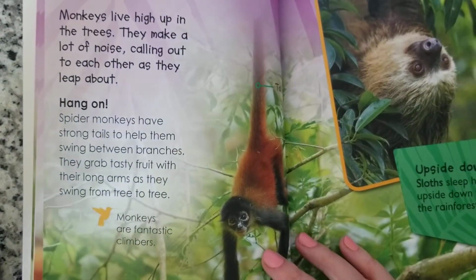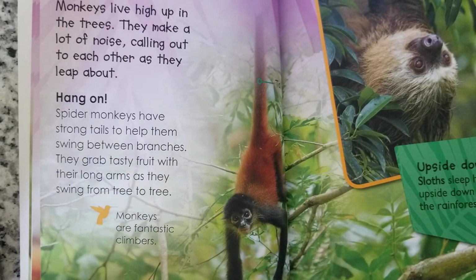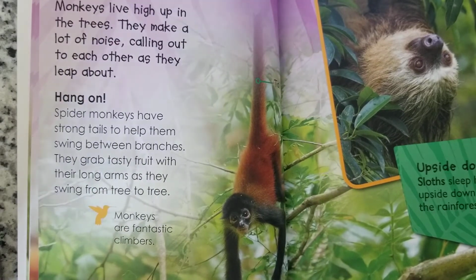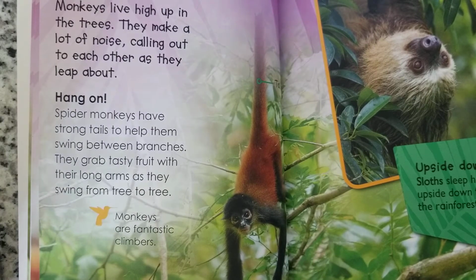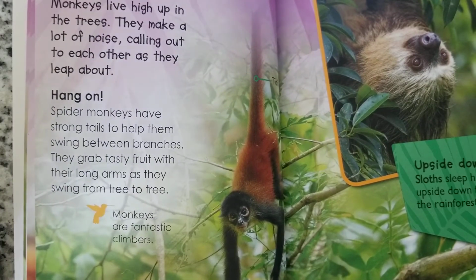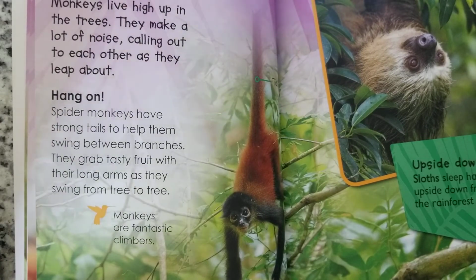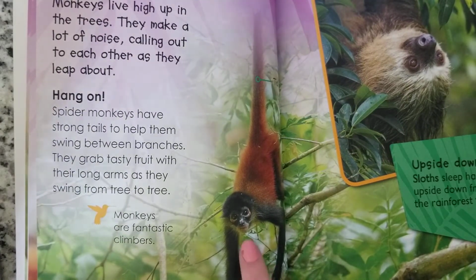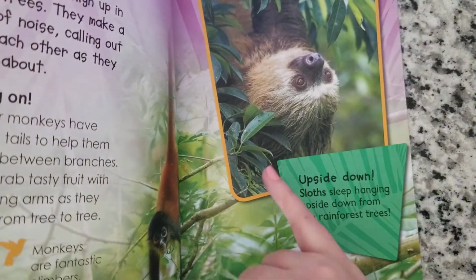Treehouse. Monkeys live high up in the trees. They make a lot of noise, calling out to each other as they leap about. Hang on! Spider monkeys have strong nails to help them swing between branches. They grab tasty fruit with their long arms as they swing from tree to tree. They are fantastic climbers. Look at his cute little face. Oh, he's adorable.